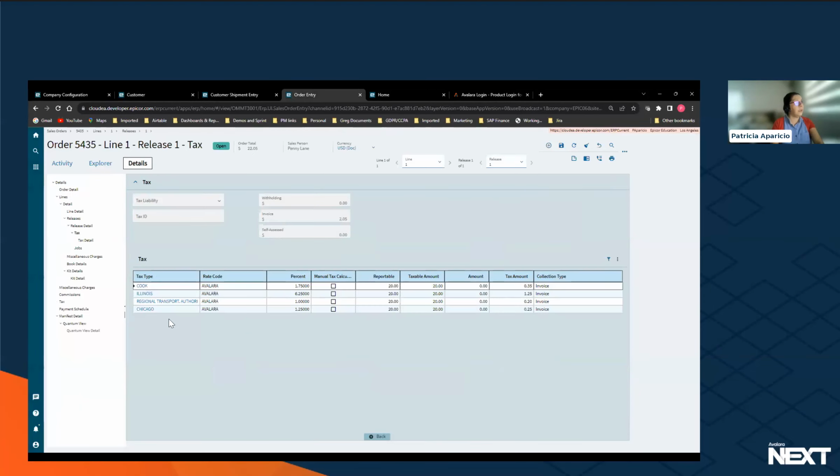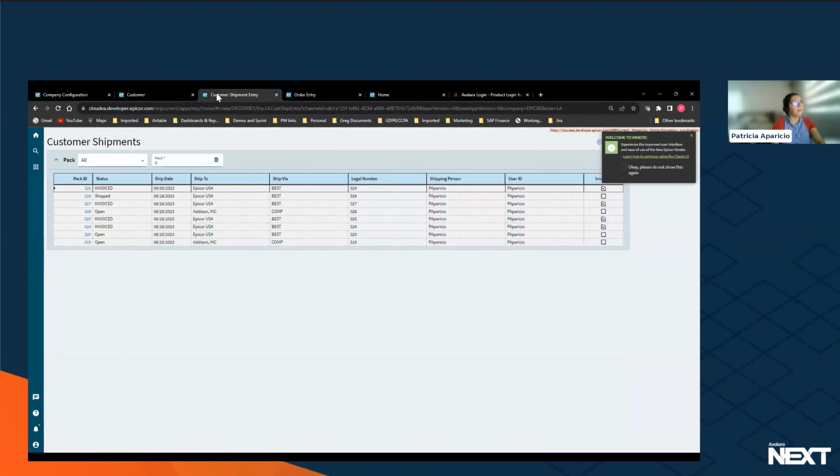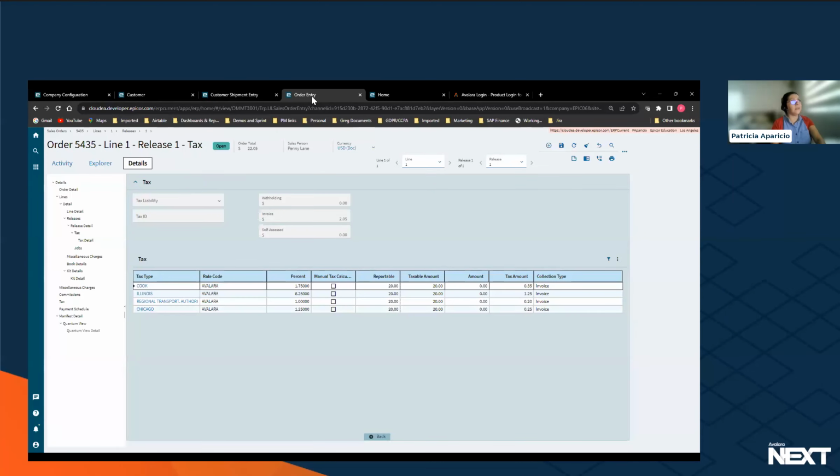If you saw in this, we have Cook because I believe it's passing by that. It's Illinois, and we have a regional tax there, and I have another one that applies to the Chicago state. Okay, so I'm going to ship my order as I usually do. In this case, I'm not going to see any calculation because in our shipment we don't show amounts.